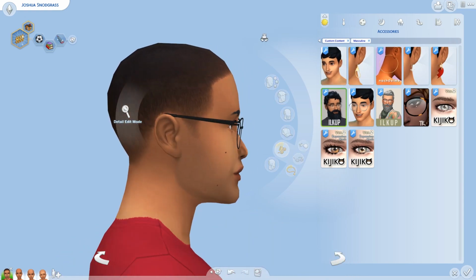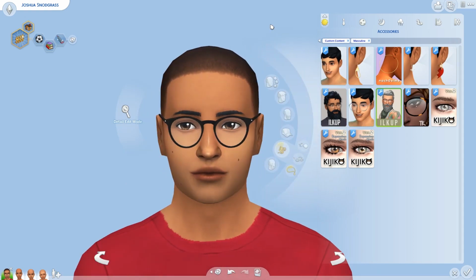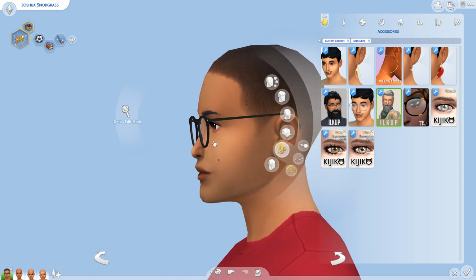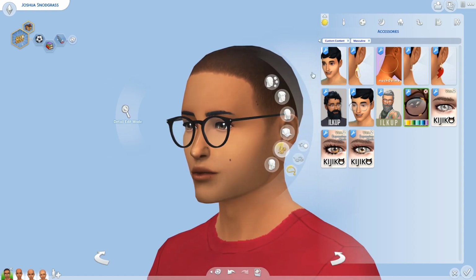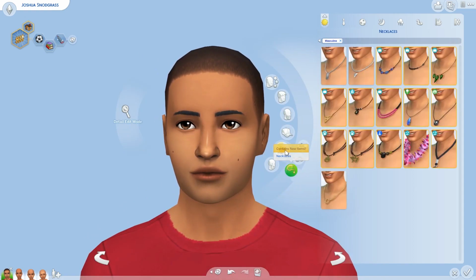But then I did get some glasses, which I'm excited for, because I just didn't have enough glasses in my game that work well with the way that I like to style Sims, because it's interesting that these glasses lay really nicely, but the glasses that came with base game, they're up here. The bridge sits up here. It's so strange. But yeah, these are some cool glasses. I really like them. So I think that might be it for Mim.